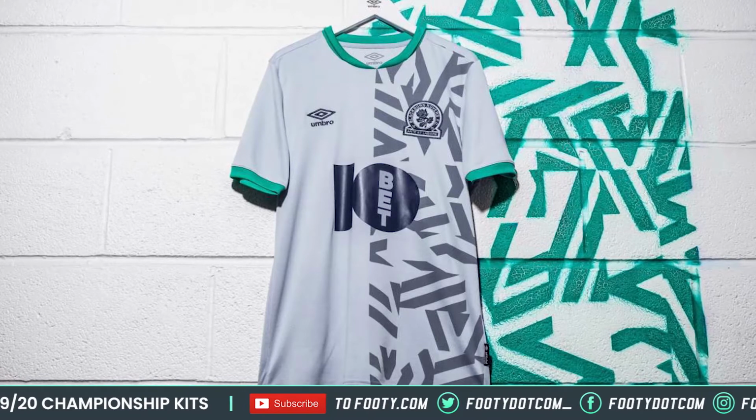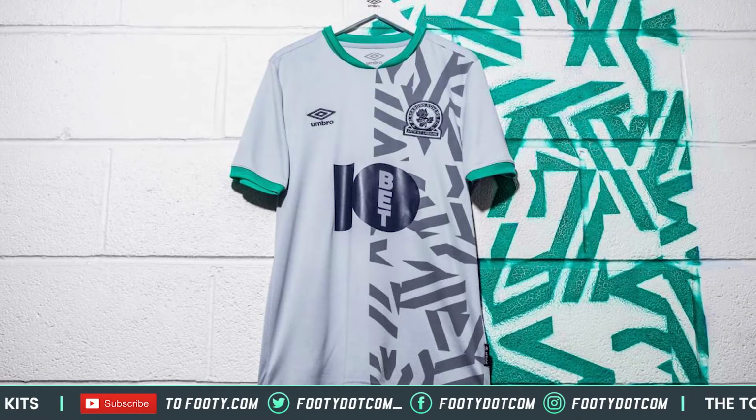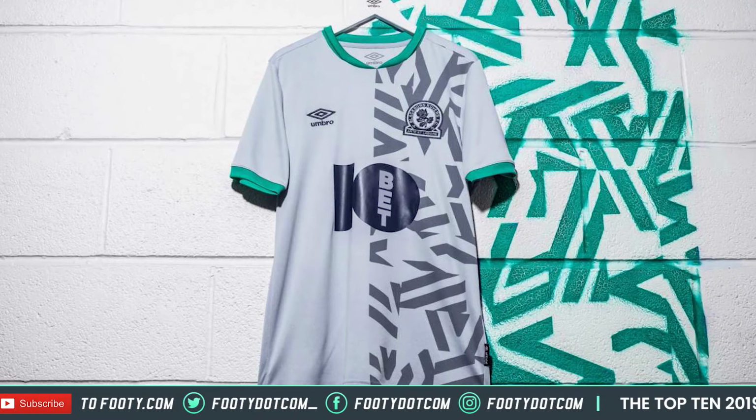Yes, it is a bit out there, but I like that. That was my first impression immediately. I thought, it's a nice sort of take on a half and half shirt. You know, obviously that Umbro pattern isn't unique. They have used it for quite a few shirts, but I like what Umbro have done in that they've not used it in the same way.